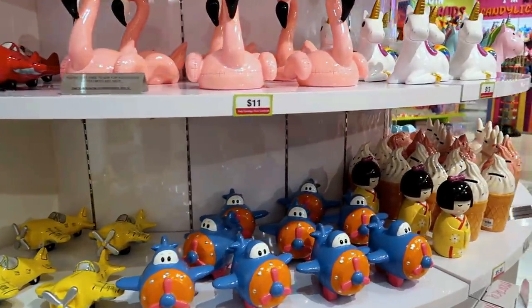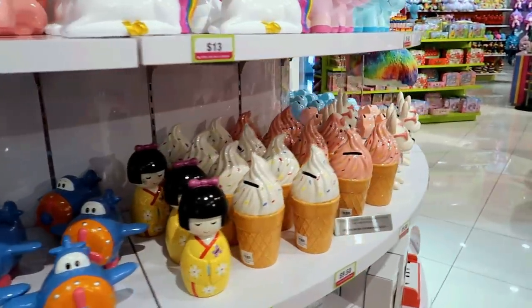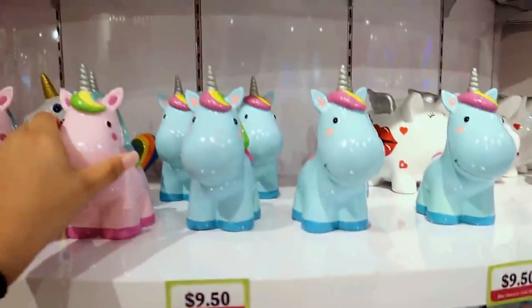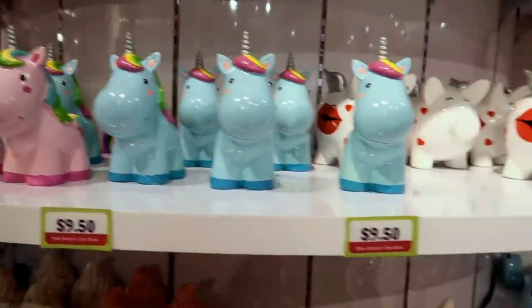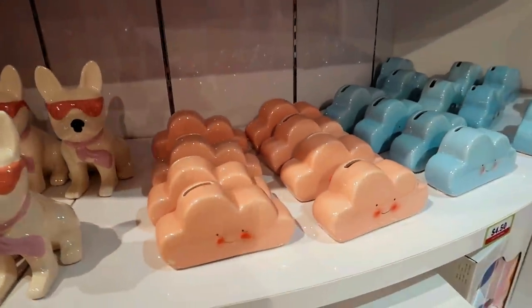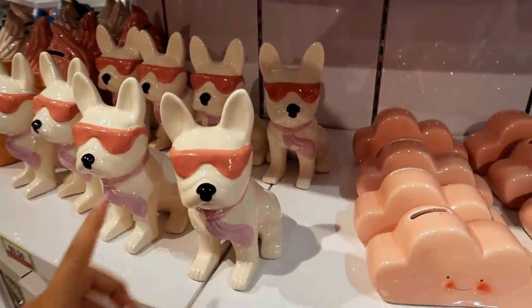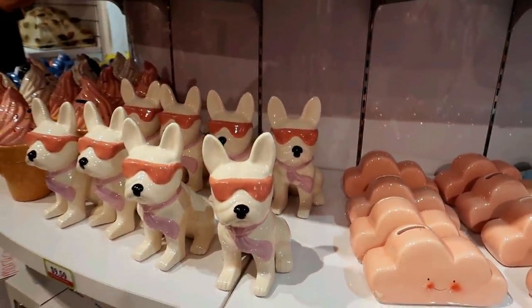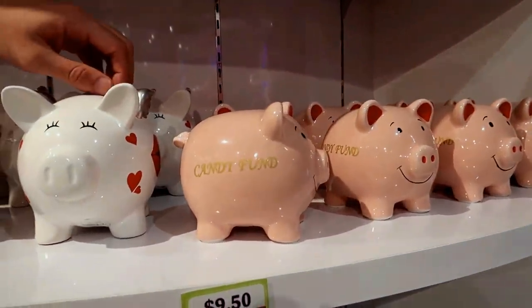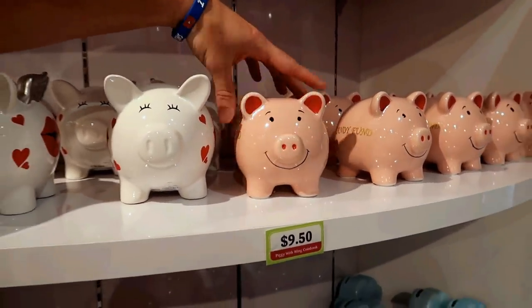This candy store is really awesome. They have so many more things than just candy. They have these piggy banks. Look at this little unicorn. Oh my gosh, it's so adorable. Look at this little piggy. I love it. Look at this cloud. This one's probably my favorite though, this little dog. This place is proving to be more than just a candy store. Yes. Look, and you definitely need this. Oh, for your candy fun. Angel, you need that for sure.